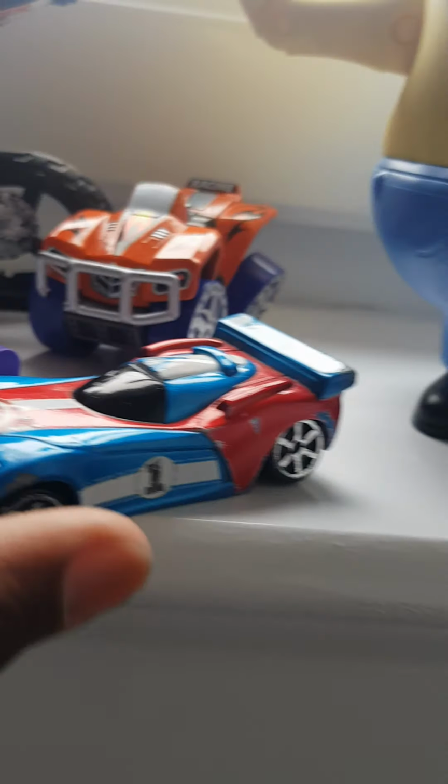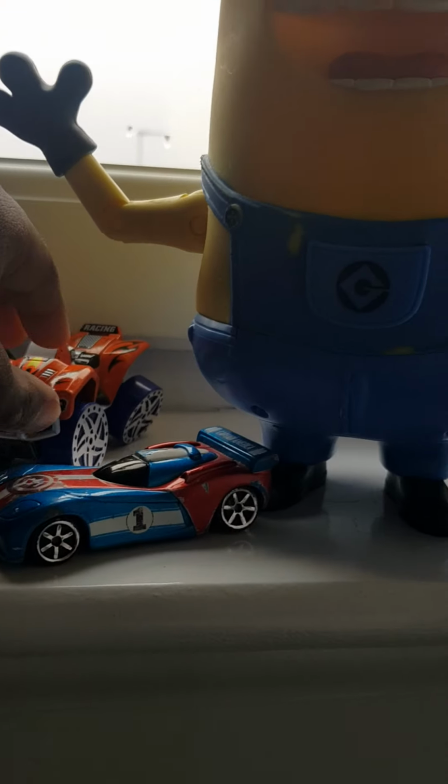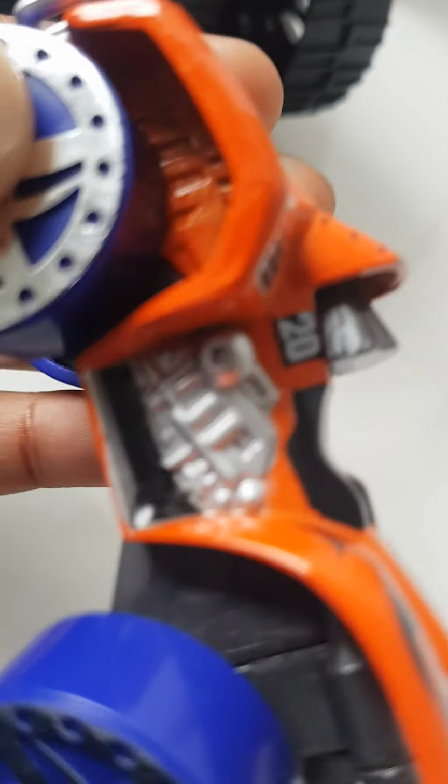So, this is one of my cars. It's a Captain America, as you can see right here. Then we got a very old one, a racing car, race from Vroom. Also has these parts. See them? Wait, fix.